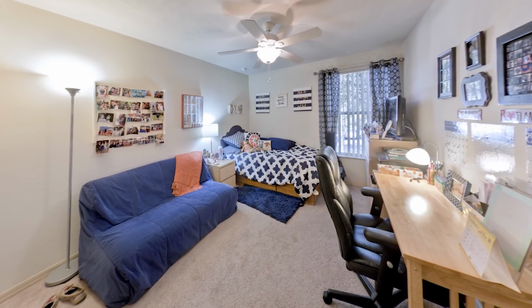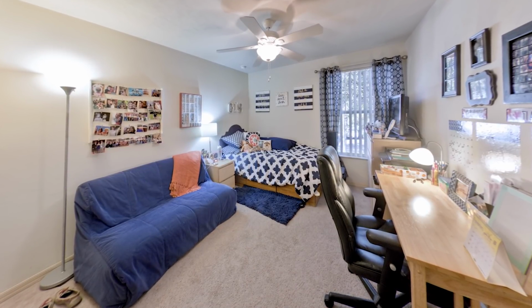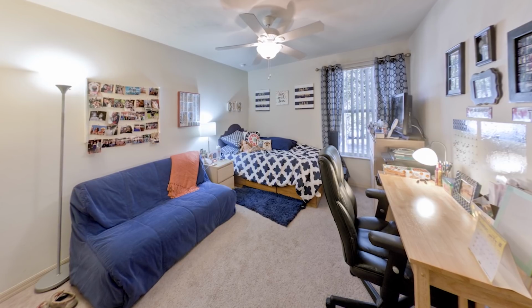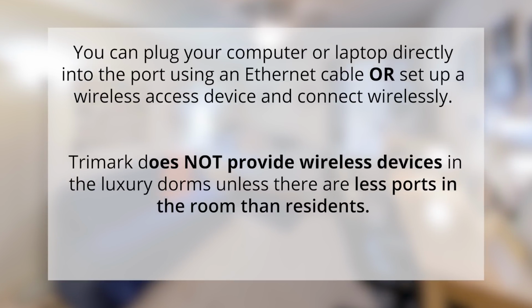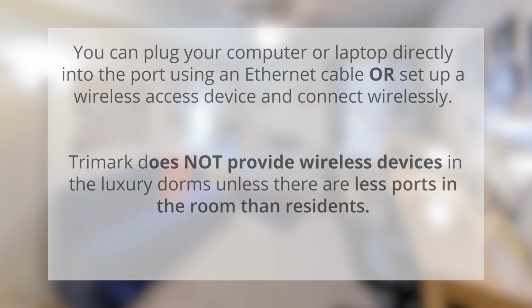Windsor Hall comes with free high-speed internet in each room. In each room, there is one port for each resident. You can plug your computer or laptop directly into the port using an Ethernet cable or set up a wireless access device and connect wirelessly. Trimark does not provide wireless devices in the luxury dorms unless there are fewer ports in the room than residents.